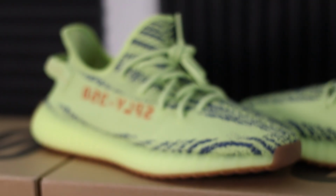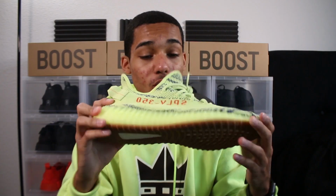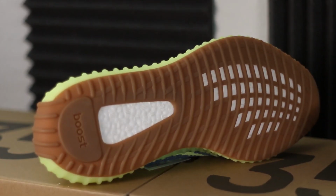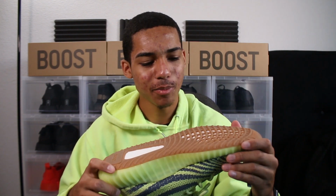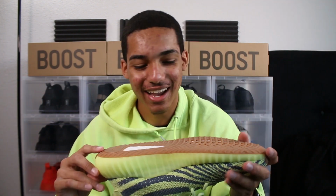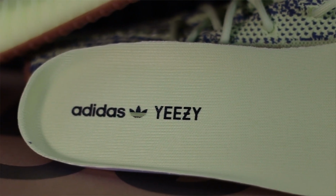Now, moving on to the midsole, as you can see, it's almost like a translucent midsole that you can see all the boost down there. And to accompany this translucent sole is a gum bottom. For some reason, this became a hype last year, and I'm not too sure why. But the gum bottom to me is like, I could have done without it. And as you can see on the inside, our insole is right there, and it says the Adidas Originals logo, and then Yeezy. But overall, guys, I really love this sneaker.